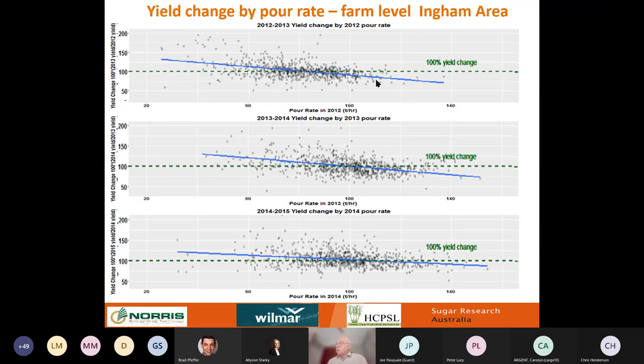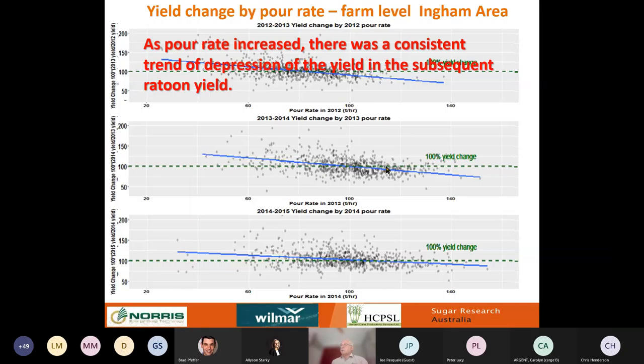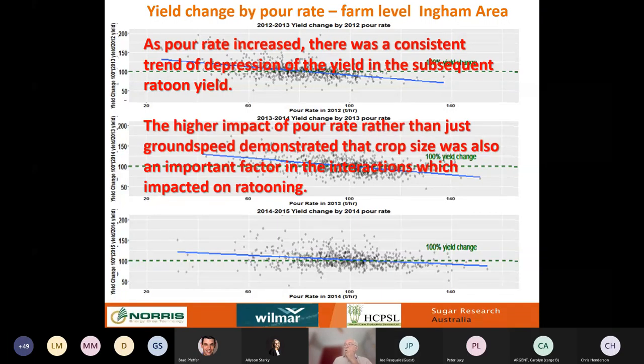Yeah, the relative yield of those crops fell the higher the harvesting pour rate, and that was a consistent effect. So what we can say is that as the pour rate increased, there was a consistent trend of depression in the yield of the subsequent ratoon crop. Now, the other thing that was significant is that the impact was pour rate rather than ground speed. Ground speed was important, but pour rate was much more important.